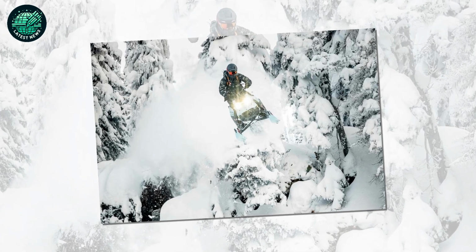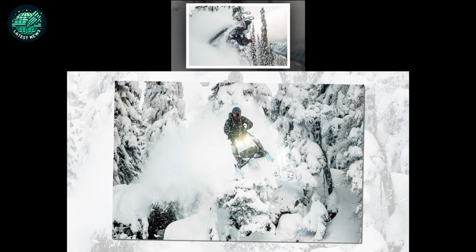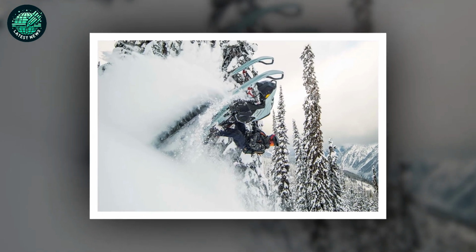2024 SkiDoo Freeride model details. Here's our take on the updates to the Freeride model for 2024. There's a lot to discuss, so we'll work our way through the list above, one item at a time.